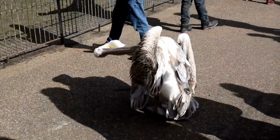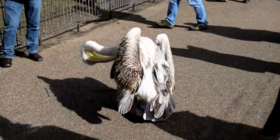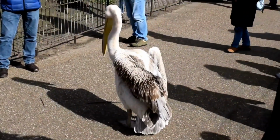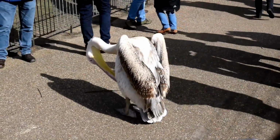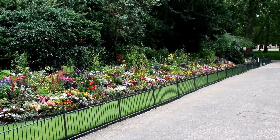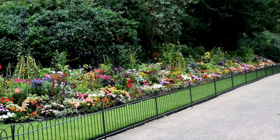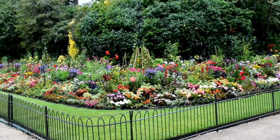Also, the great thing about the wildlife here at St James's Park is you never know where you're going to bump into it, or it's going to bump into you. And yes, this is on one of the main paths. You quite often find the pelicans here. It also goes to show how big they are. Plus, here at St James's Park, you have amazing flower beds, which are tended by the royal park keepers all the year round, so they always look fantastic.